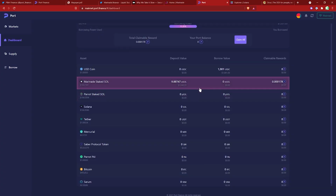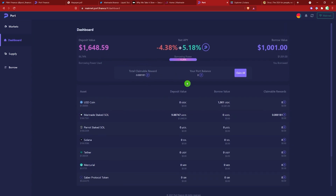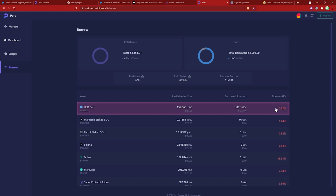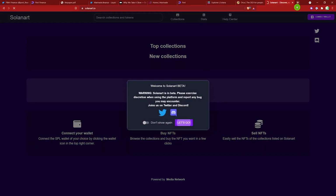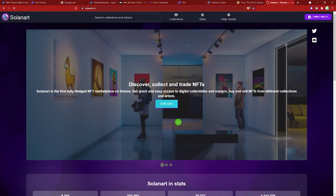So jumping back into Port, there are a couple of strategies. We're already earning interest on our mSOL. We're getting paid with rewards in Port token as well. Our loan is pretty low, like 7% interest, as we can see in the borrow tab. Maybe we want to go and buy another Degen Ape. Maybe you've got a couple of hundred SOL and you want to do it like that, but you don't want to sell your SOL.